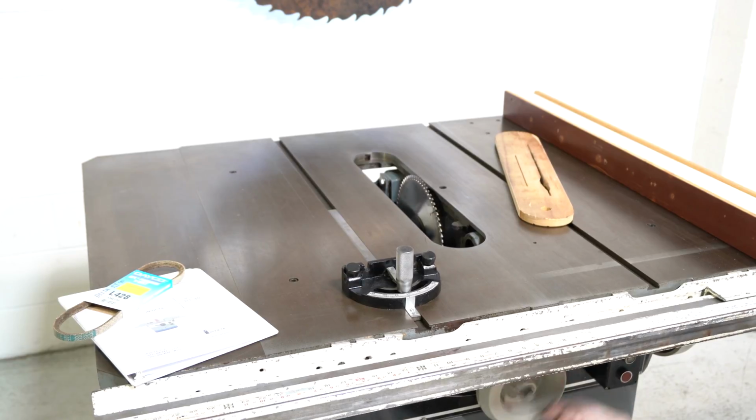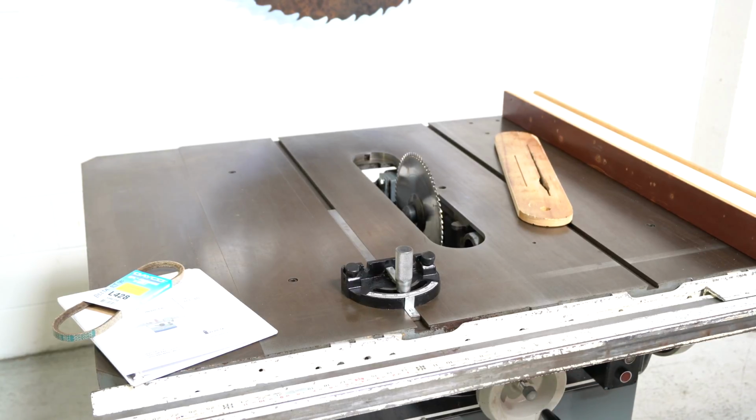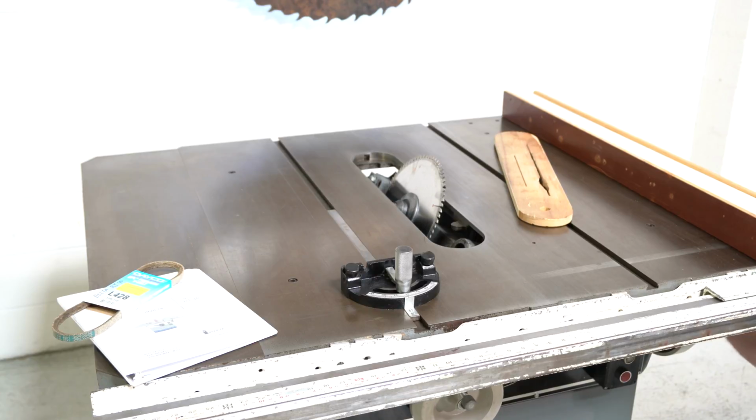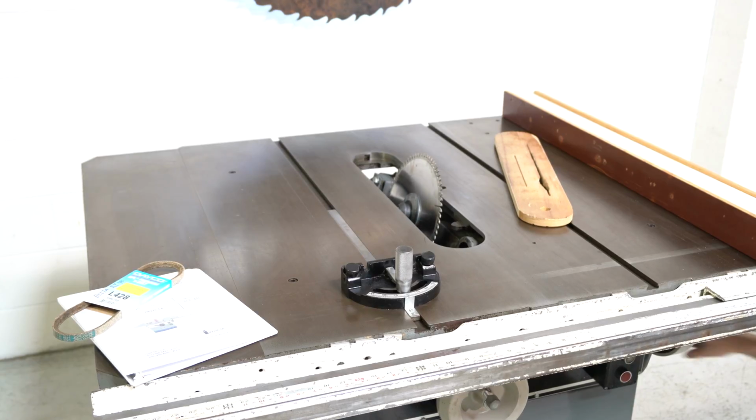It raises and lowers as it should. Tilts effortlessly. That's a main concern on all table saws. It just seems like some tilt nicely and some don't. Some raise and lower nicely and some don't. It can be a real issue when there's binding on that lead screw.